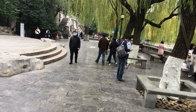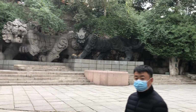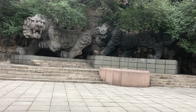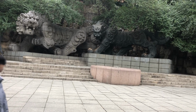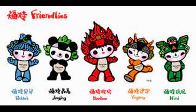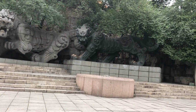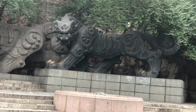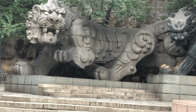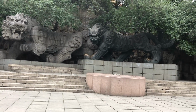And next we have a pair of giant stone-carved statue tigers. They are designed by the same guy who designed the 2008 Beijing Summer Olympic mascots, if you still remember that thing. And in case of a besieging army near the moat, these statues will be activated and shoot eye lasers at them. Let's hope it never happens.